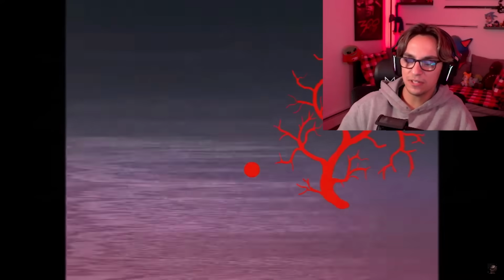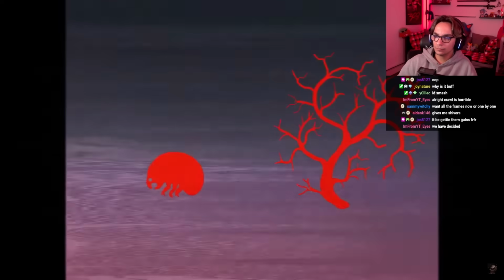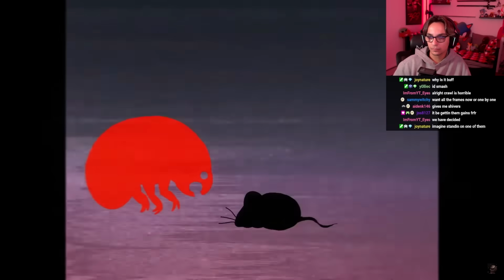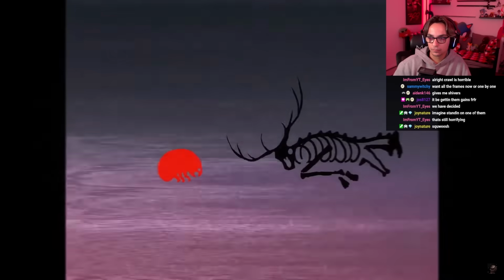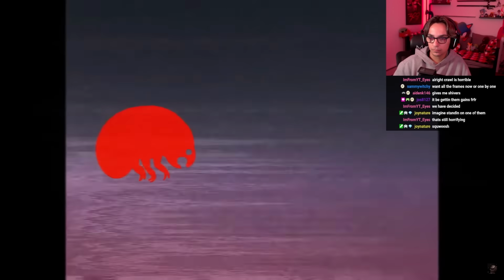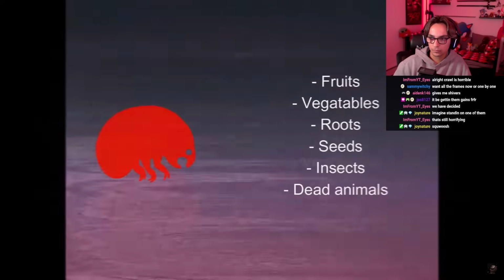Its life starts with its separation from the crawl. It will wander to find anything that is edible and able to consume. Although it is an omnivore, being able to hunt meat and forage for plant matter, trimmings are almost entirely scavengers. Their diet consists of rotting plants and meat, including, but not limited to, fruits, vegetables, roots, seeds, insects, and deceased animals.